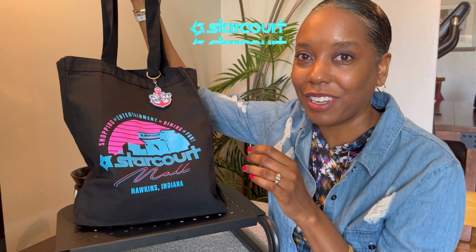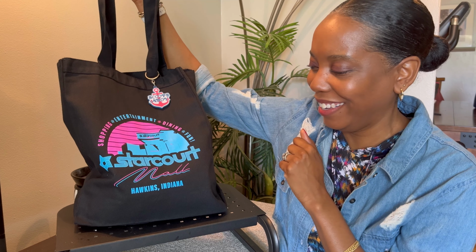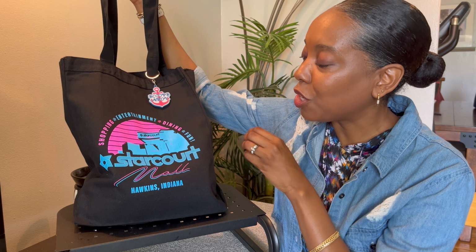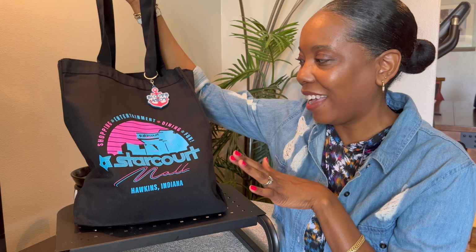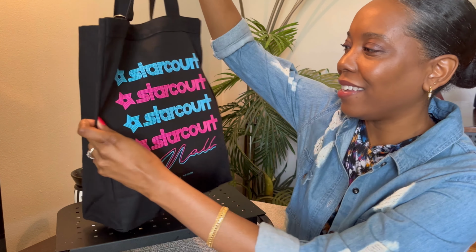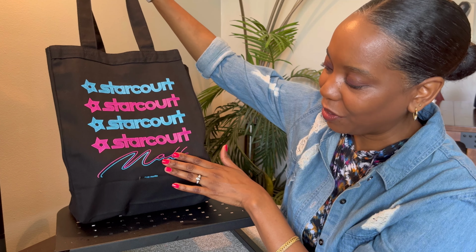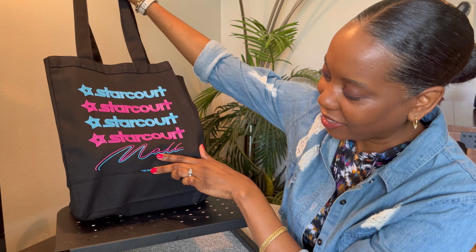Y'all know that mall that is in season three that is so nostalgic for us 80s babies, right? Y'all, I love this. It says Hawkins, Indiana. It has the typical images of the 80s, the way that things looked in the 80s. On the back, it says Starcourt in different letters. I love the colors. Then you see the little Netflix logo down here.